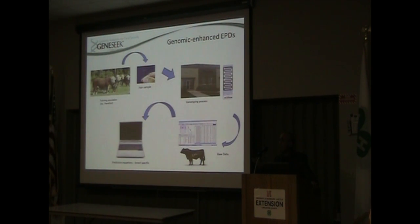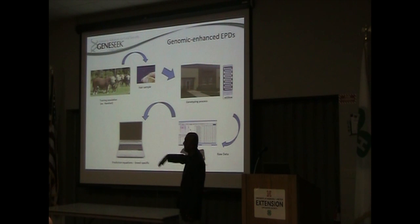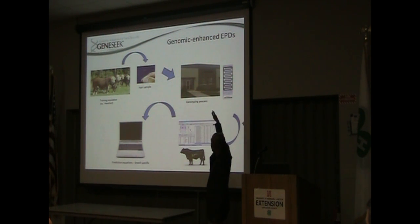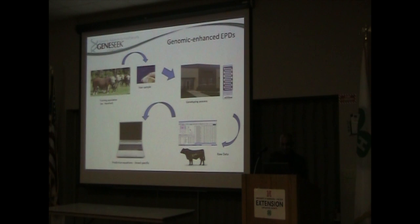Okay, so here's a simple example of what you could do with this kind of information. Here's an example of a pipeline that we have developed within the company. A training population of animals, for example, a Hereford herd. You take a hair sample, it comes to the lab, we get 80,000 data points out of it. We stick that into a breed-specific prediction equation, and then it spits out an EPD, or expected progeny difference, or enhanced progeny difference, depends on who you're talking to. And some of you who have cattle know what I'm talking about.